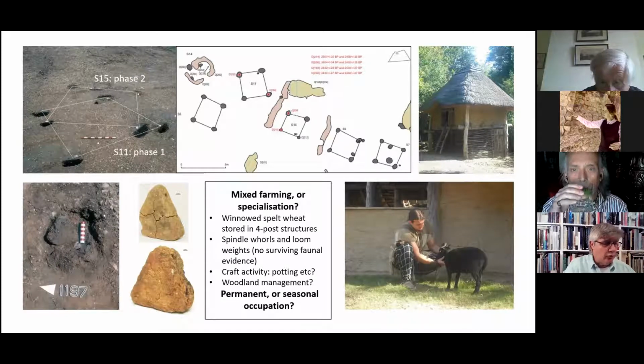Now, the 4 posters could also help to address the size of the community occupying the settlement, if we assume that a modular group of between 4 and 8 structures can be equated with the needs of a single extended family, as was suggested at Danebury by Barry Cunliffe. Much the same sort of figure can be arrived at if we allow a figure of between 7 to 10 people for each occupied roundhouse, as at Terminal 5. And on this basis, the presence of perhaps up to 10 people might be suggested for Stockley in both phases, although this is likely to have varied depending on the nature and the duration of the occupancy.